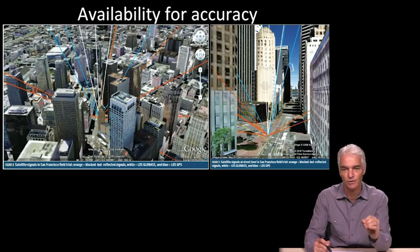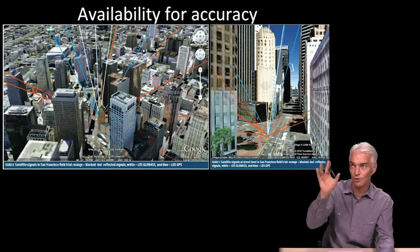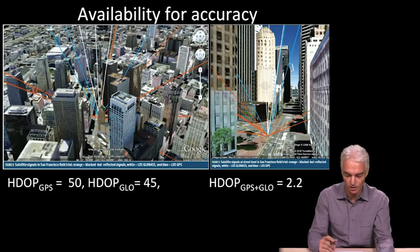So this data was taken off a GPS GLONASS receiver, and now we've got GPS GLONASS Beidou receivers in cell phones, GPS GLONASS QZSS and Beidou as well. And what we're seeing is that the idea that things wouldn't get better because you only saw a sliver of the sky is not true. And I'll show you the real data from this particular example.